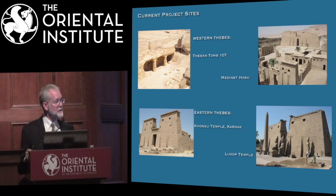We're also working on a tomb on the West Bank, Luxor Temple on the lower right, and also Khonsu Temple at Karnak. And I will not be talking about our work at Khonsu today because our expanded work at Medinat Habu has required all the epigraphic team to work there, so we have not been at Khonsu Temple the last 2 years, but we will be back there, I hope, shortly.